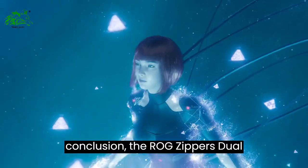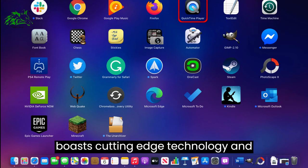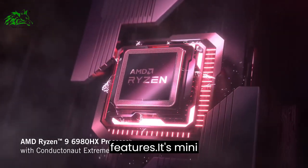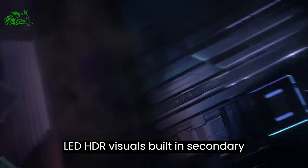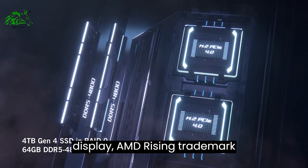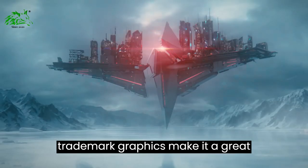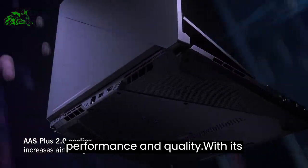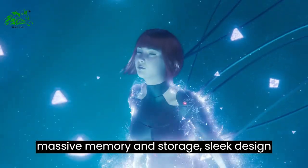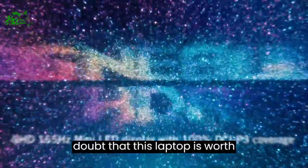In conclusion, the ROG Zephyrus DUO 16 is an impressive gaming laptop that boasts cutting-edge technology and features. Its mini LED HDR visuals, built-in secondary display, AMD Ryzen processors, and NVIDIA RTX graphics make it a great choice for gamers who demand high performance and quality. With its massive memory and storage, sleek design, and excellent ventilation, there is no doubt that this laptop is worth considering for any serious gamer.